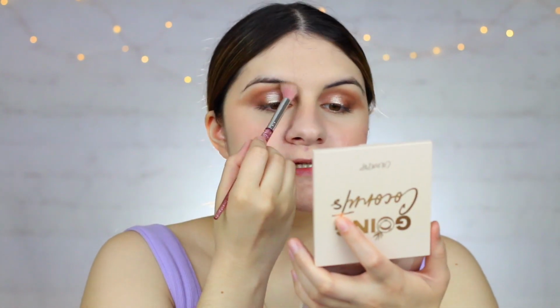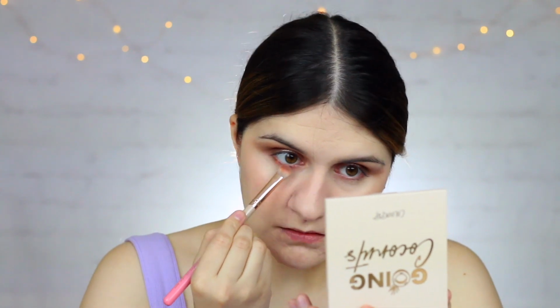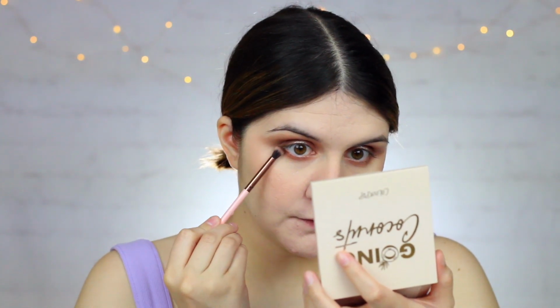I'm just gonna take a nice fluffy brush and make sure all of my edges are really nicely blended out. I'm gonna go into the Shell Yeah shade and add this to the lower lash line. Okay, one more little thing. I'm gonna add the shade Nutty to only the very outer portion of the lower lash line.